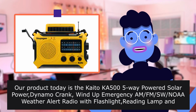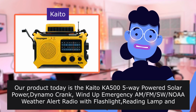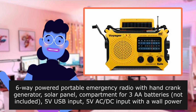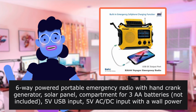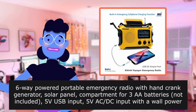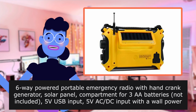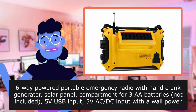Our product today is the Kaito KA500 5-way powered solar-powered dynamo crank. This Kaito KA500 5-way powered is sold by Kaito. 6-way powered portable emergency radio with hand crank generator, solar panel compartment for 3 AA batteries not included, 5V USB input, 5V AC/DC input with a wall power adapter sold separately, built-in NiMH replaceable and rechargeable battery pack.